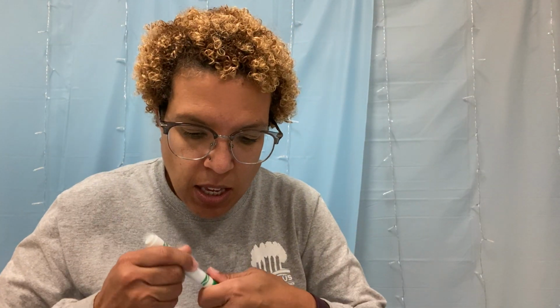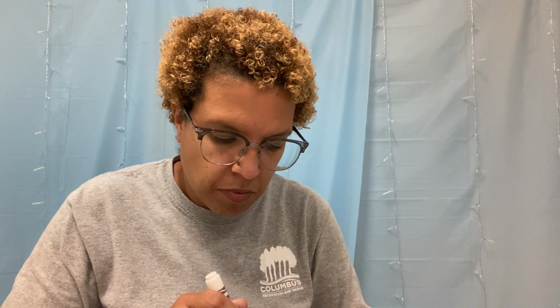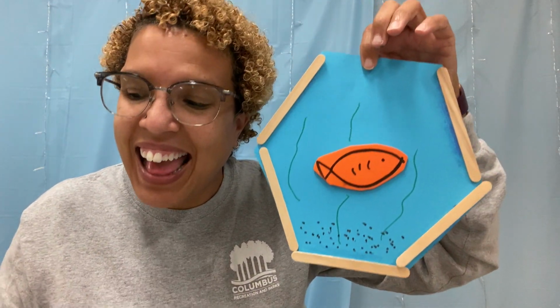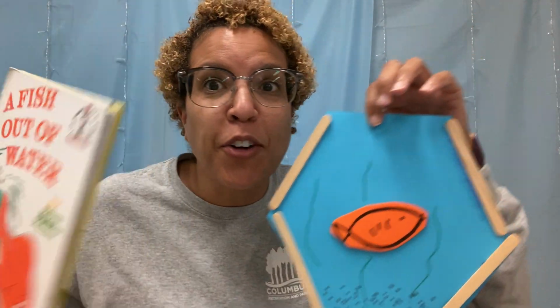I'm going to add a little bit of seaweed at the bottom. And some rocks. I think I'm going to make my rocks brown. Now let's see how this looks. There you go. And that's to go with our book, A Fish Out of Water. There you go, friends. I hope you enjoyed it.